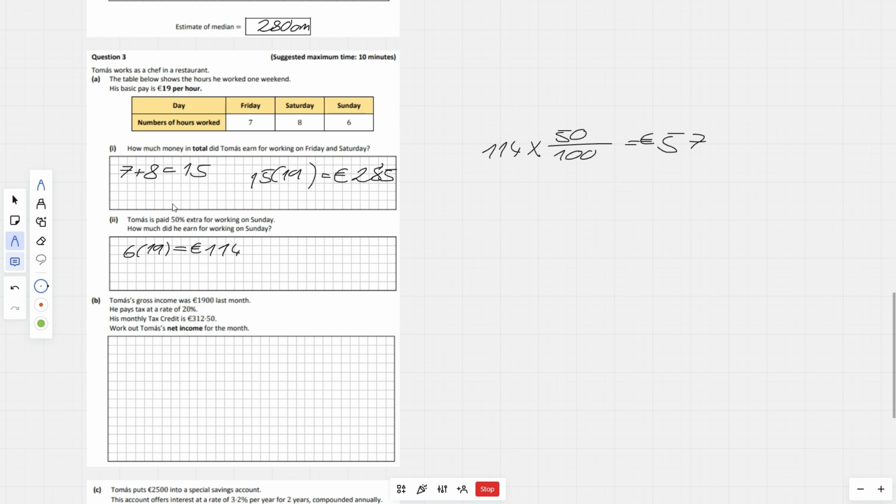Remember that this is extra, so we're going to have to add this on. So €114 plus the €57. 114 plus 57 is €171. That will be how much he earned working on Sunday.